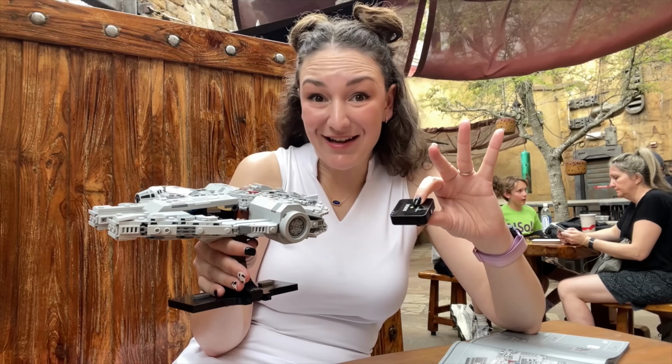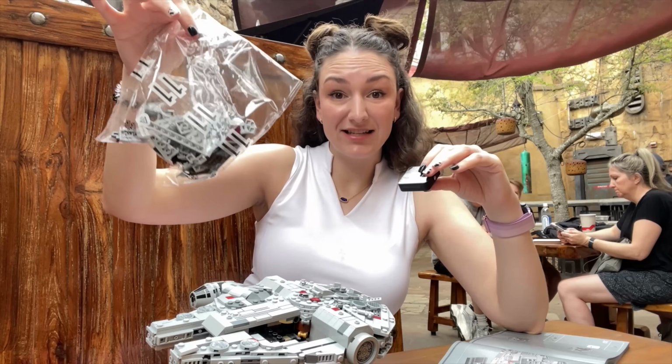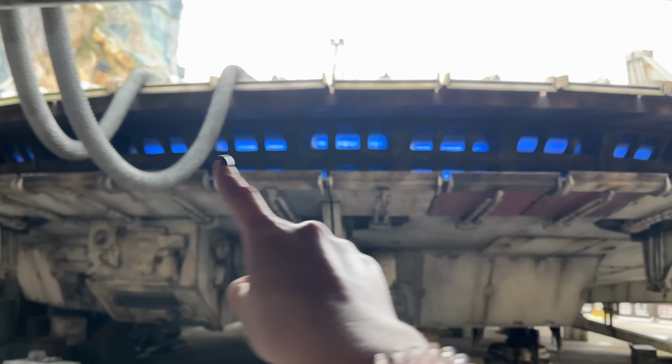I have 1 more bag left, but now it's time to go ride the Millennium Falcon. We're gonna go inside of it and I'm gonna build some of it there. All I have left is this one. We'll see how it goes. Wish me luck. There it is. We're going inside it. I just built that part.